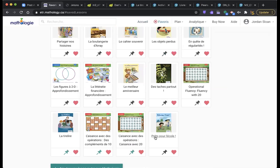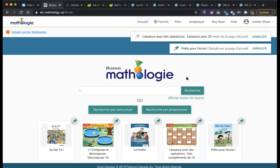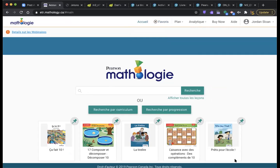And then if I decide I want that little book right there on my home screen, I'm just going to take off, for example, this one here, and I'm going to add this one on. And when I go back to my home screen, Prêt pour l'école is right there. So it's super easy to change in and out. I can change it every week. I can change it as it suits me.